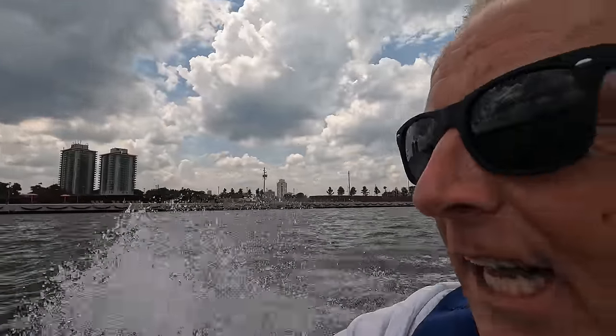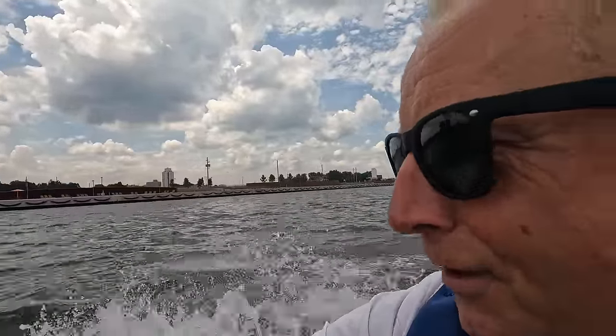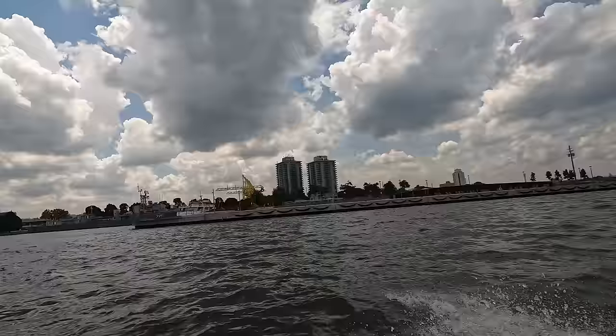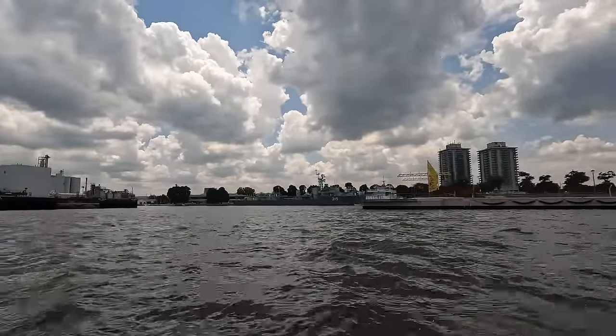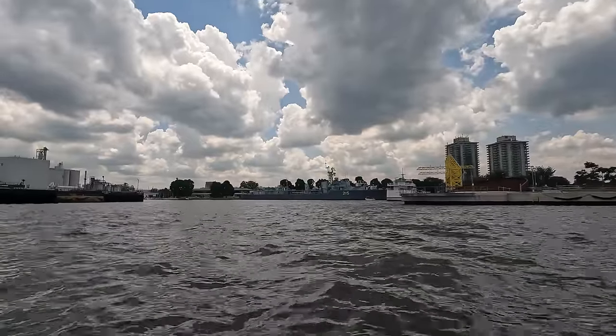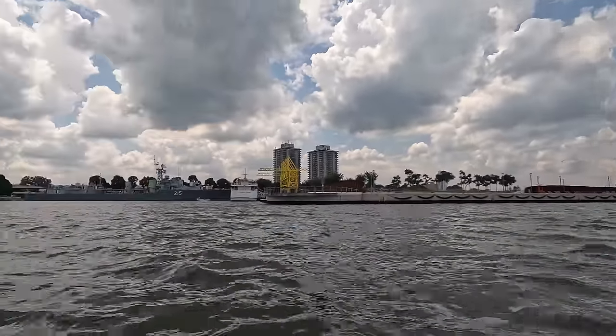Oh, also while we're in here, the old World War II ship, I don't think she ever saw service, is actually here. Have a quick look at that. Okay, quick look.